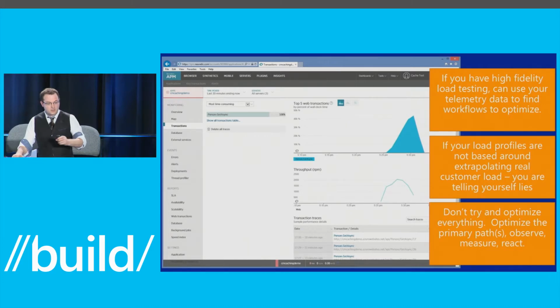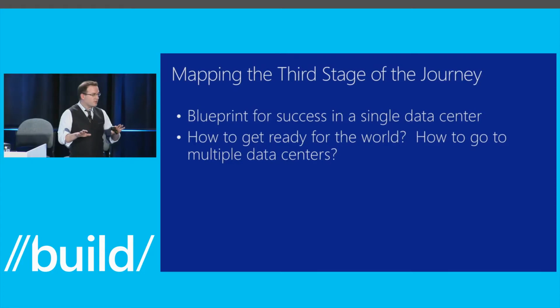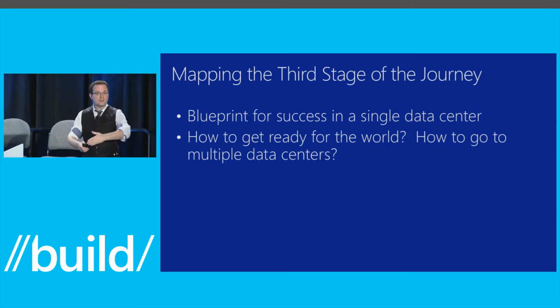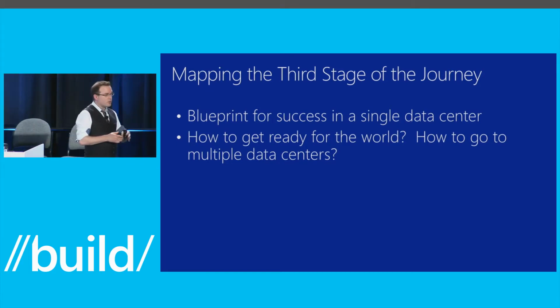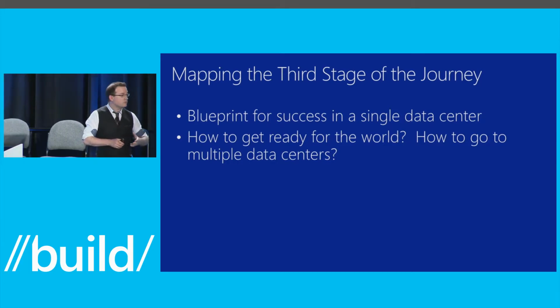All right, so mapping the 3rd stage of the journey. We've talked a lot, in some fairly high-level detail, but again, this is a 200-level session, about the questions and the decision matrix and the journey for getting to a good single data center solution. But we're global. We have customers all over the world, or we could have customers all over the world. We want to think about multiple data centers. We think about redundancy. So how do we go from our now truly awesome 1 data center solution to multiple data centers? This has been a big thing for a long time.